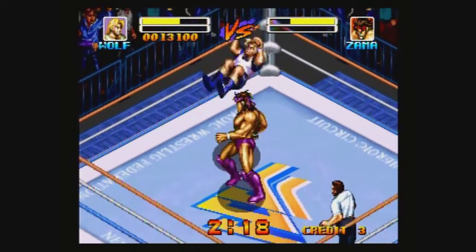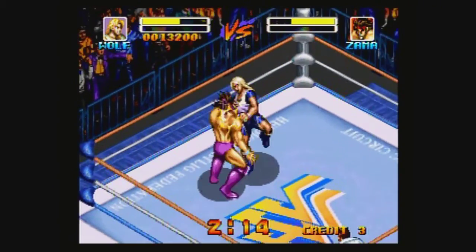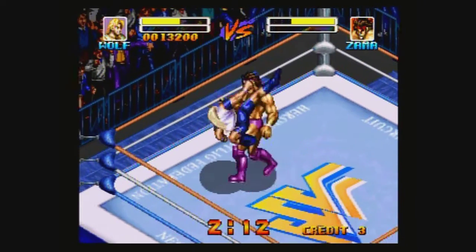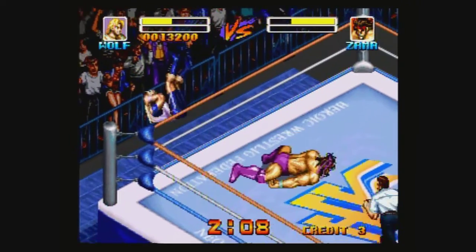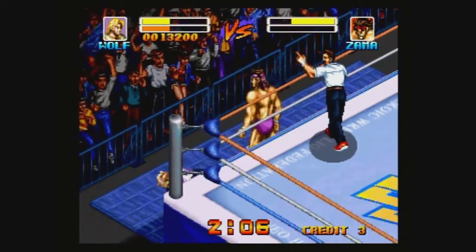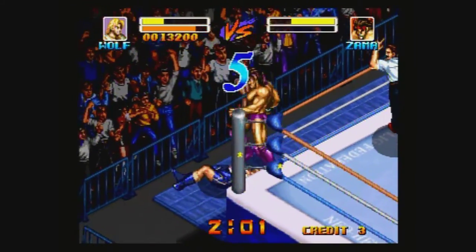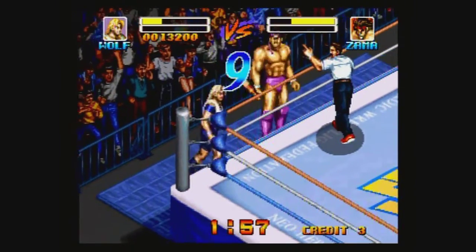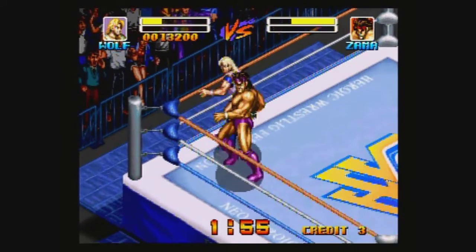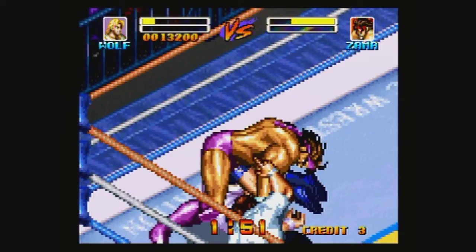So is it a good wrestling game? Well, I would say that the Fire Pro control system is best implemented in Fire Pro Wrestling. Here, it seems like they're trying to create an arcade game around it, and it's not terribly successful, but it's still a lot of fun. And if you are a fan of the Fire Pro series, as I was, you may just want to pick this up for the sake of completing your collection of those games.